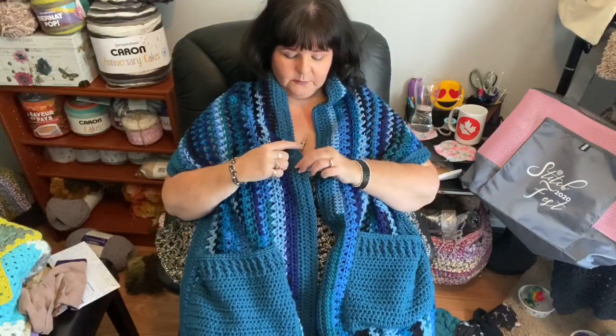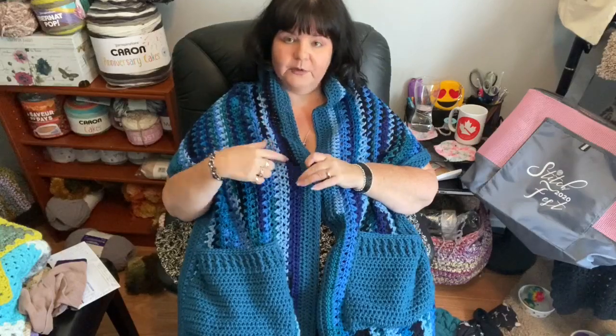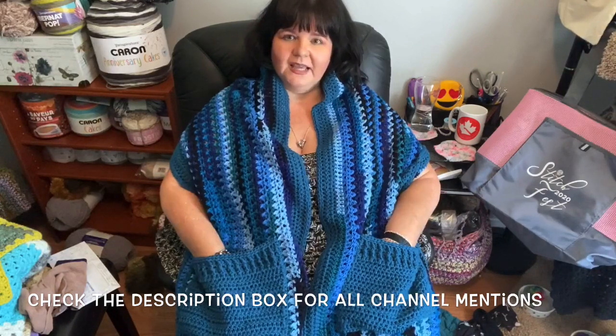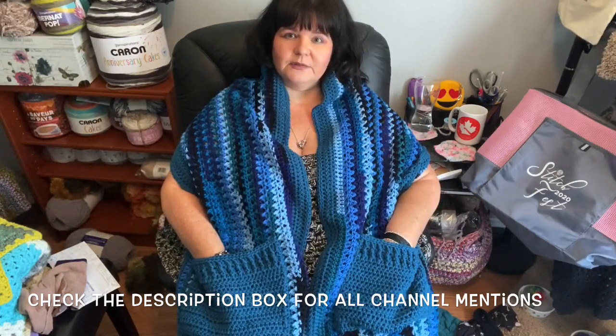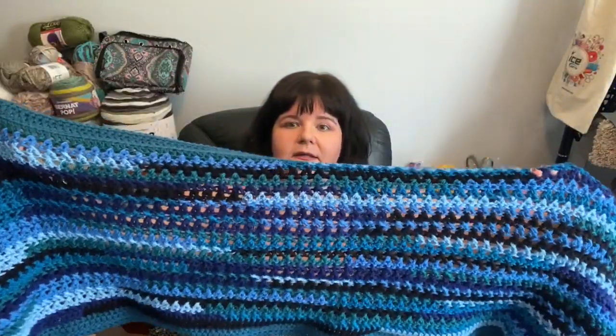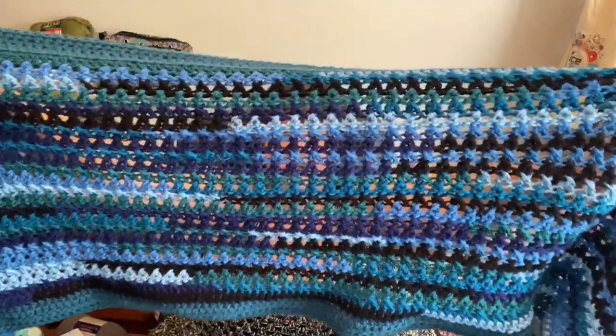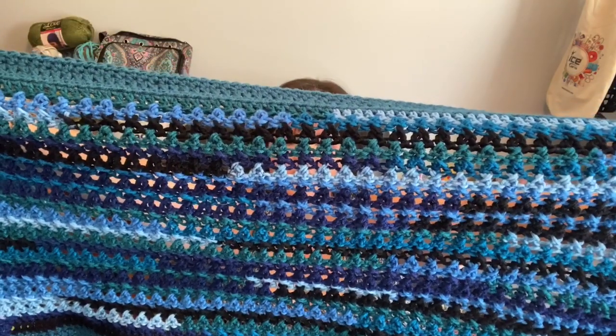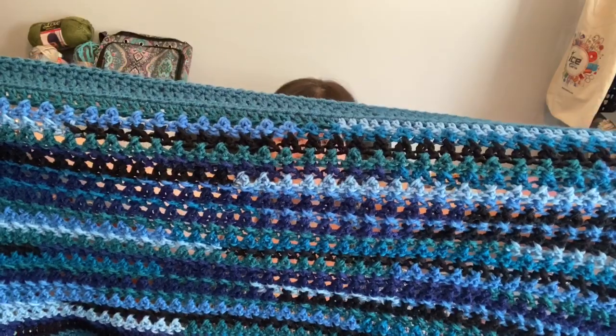I started with some single, half double, and double in here, one solid row of double, and then I just started the cross stitch. The bulk of this shawl is made with a double crochet cross stitch, and I'm going to hold it up so you can see a little bit more closely. So the shawl is worked lengthwise, and there is the stitching. And I thought that just gave it a really nice texture. It looks kind of 3D-ish almost.